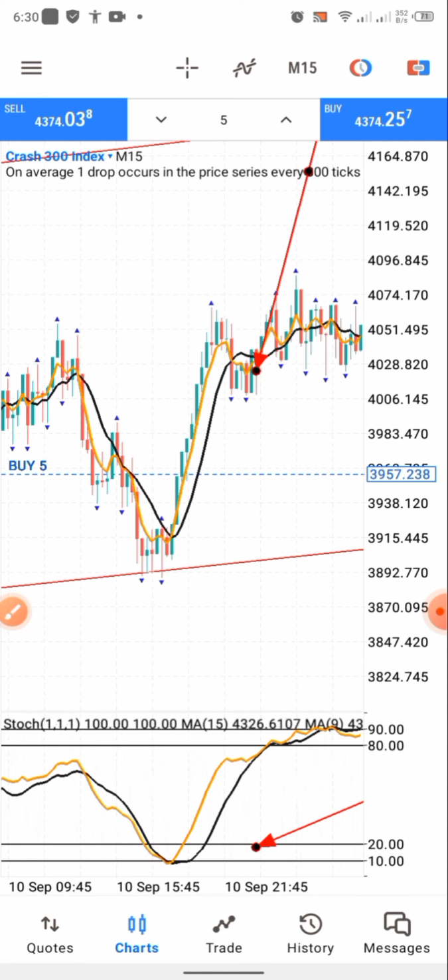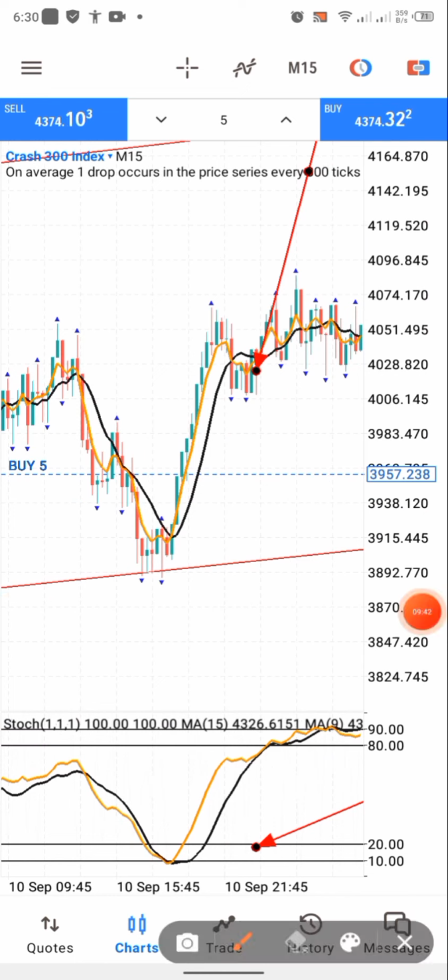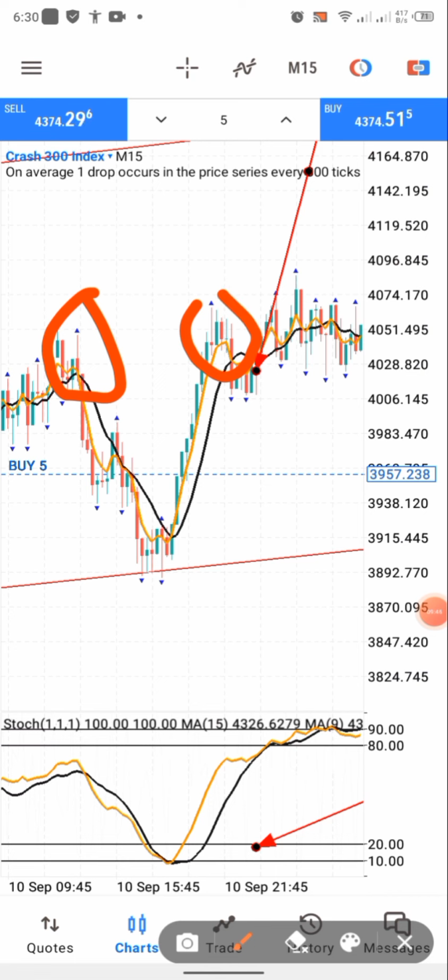And also you can use your next key area, which is right here. This is the next key area you can see right here. When the market touches the key area, it literally spikes to the downside. Okay, so that is that.